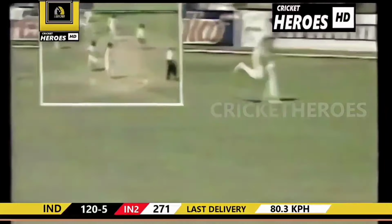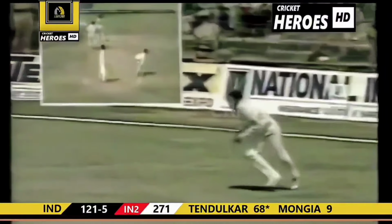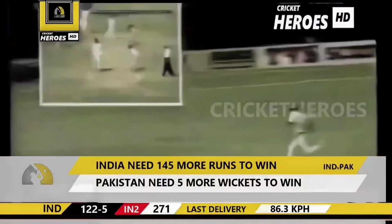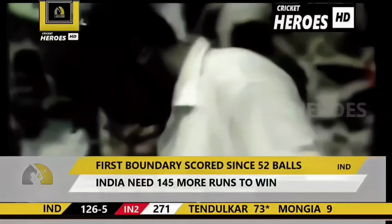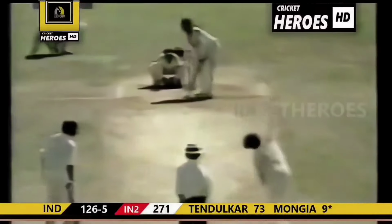He's put that one away. Oh, look. Two. He's got two. Might look for a third. No, he doesn't. He's found the gap. That's running away. What a good shot. That's what Michael Holding was saying. First boundary from 52 balls.